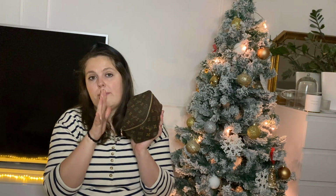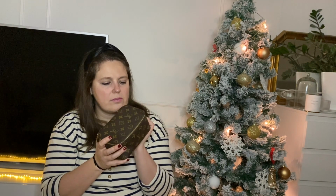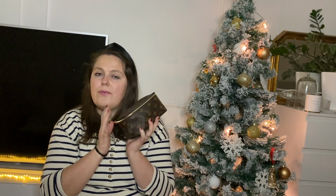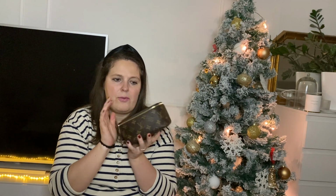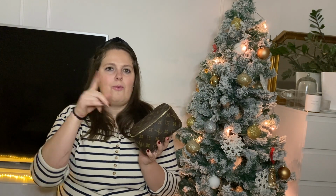I do own the toiletry pouch 26. I love it. It's so practical. I've owned it for several years and use it on every overnight trip that I go on. If I go on a bit longer trips, it hasn't really been enough, so then I've needed to take some other type of cosmetic cases and whatnot. And because I'm me and I'm weird and obsessed, I wanted something that would match the toiletry pouch for those longer trips, because the mind is crazy.